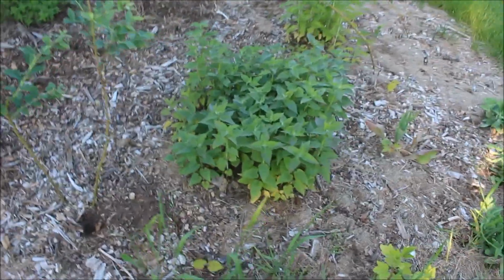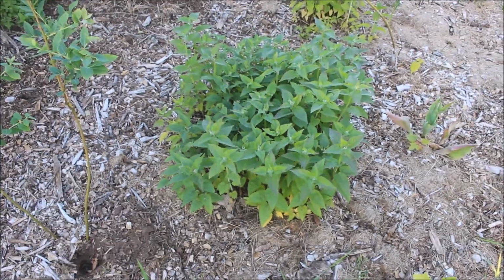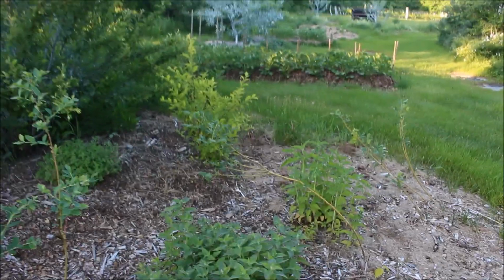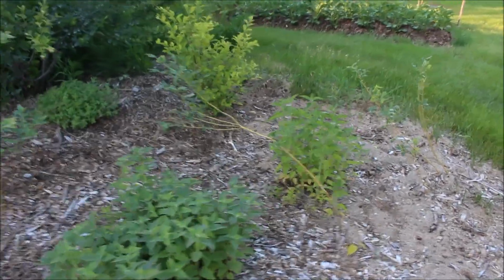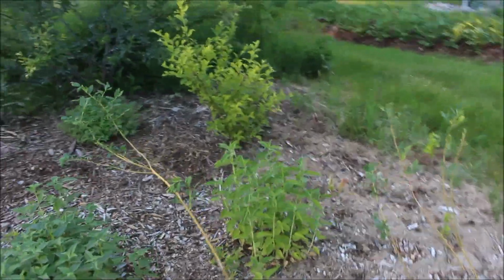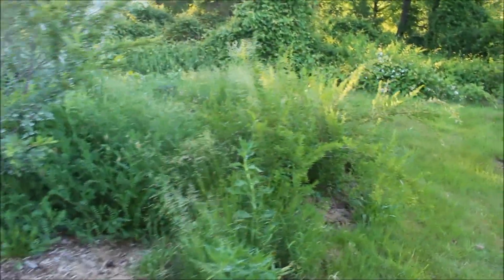The Monarda bee balm, which is another great insect attractor, and a tea herb. So many of these kind of straddle both areas of edibility. There's medicine, there's edible, but they also attract insects and just create a good environment for the whole system.